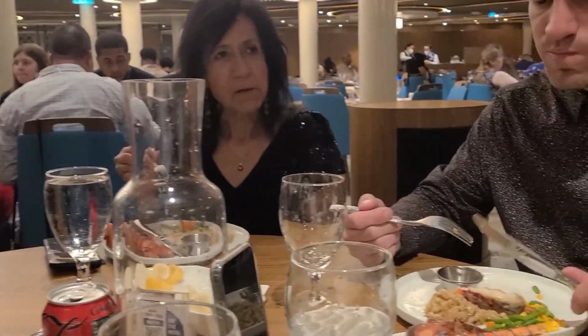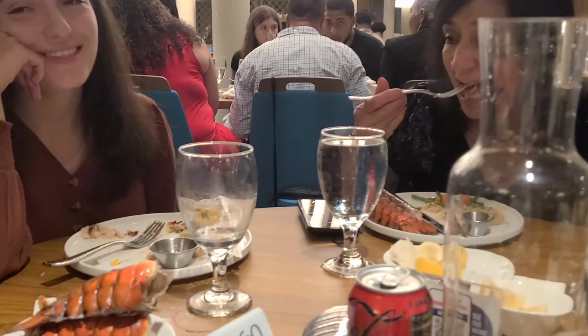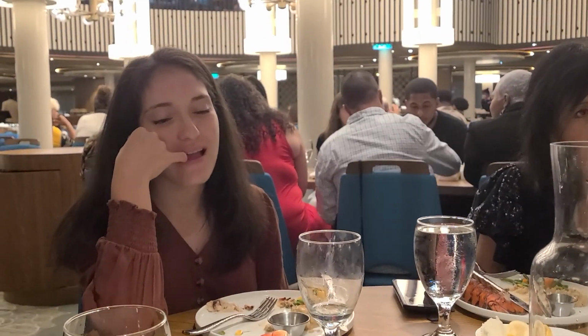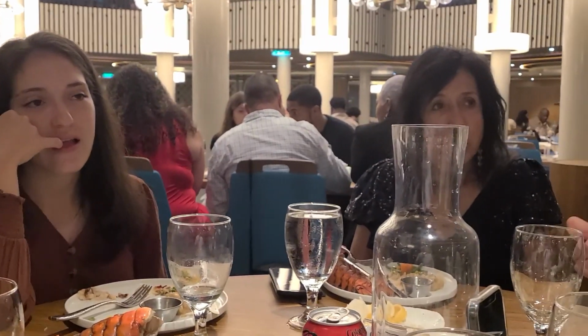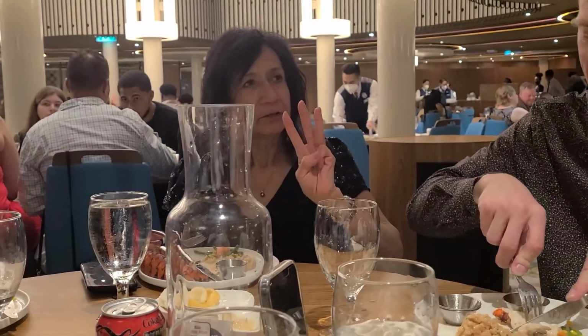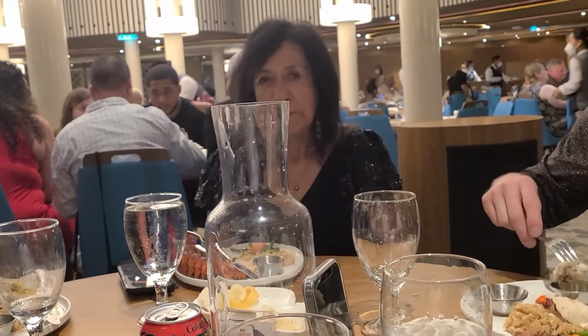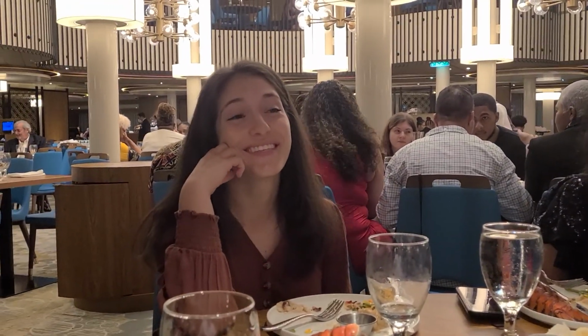So I think on this table, we probably ate like 10 lobsters tonight. Only 10 lobsters, Dad? Probably more than that. Me and Grandma had 9. Grandma had 3 lobsters. Between 10, 11, 12, 13. We had 13 lobsters on our table tonight.